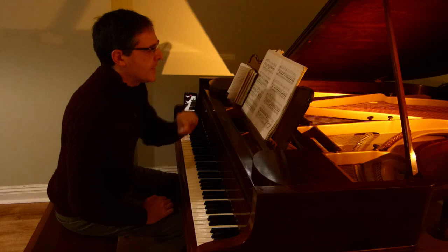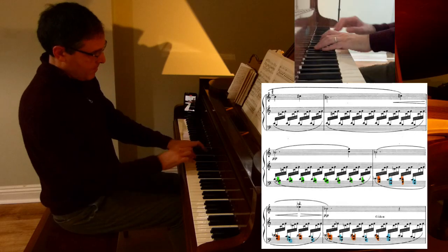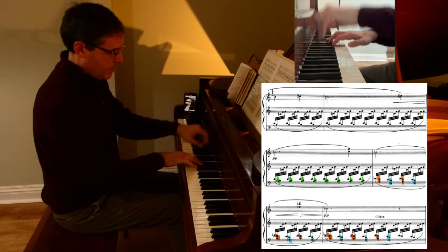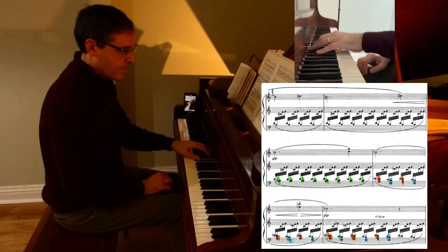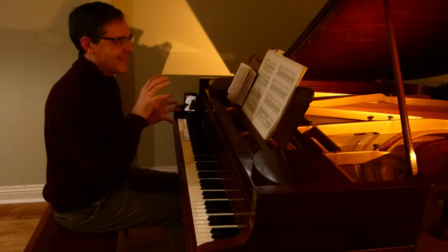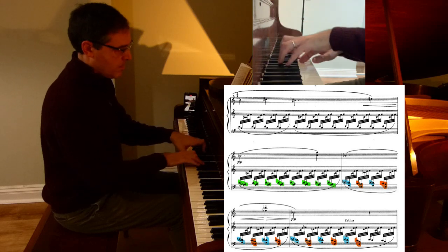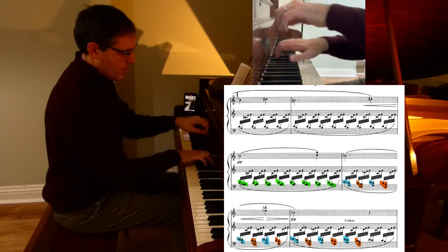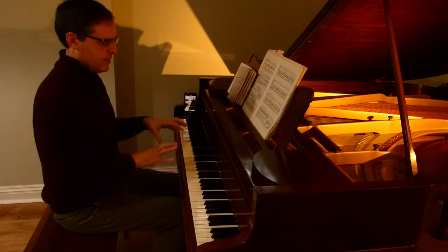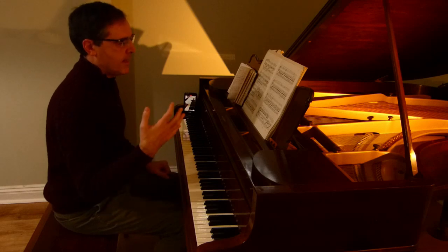Bar 18, 19, and 20, these five-note groups include one harmonic interval. Part of the process is to play those initial notes in the groups as a chord, just to get familiarized and confident on the keys that shall be taken when you play these melodically.